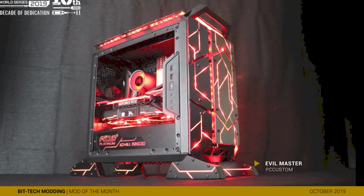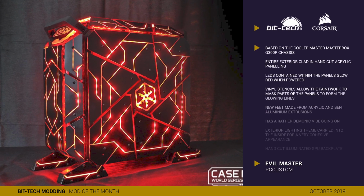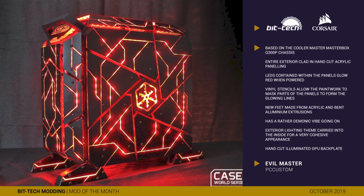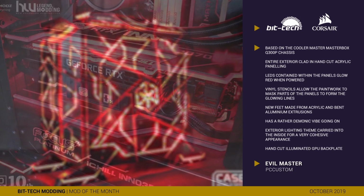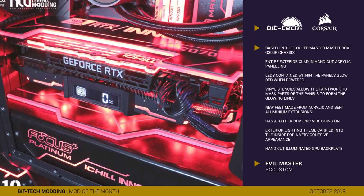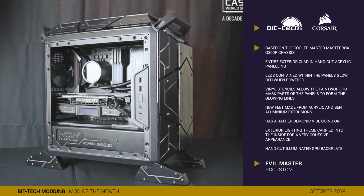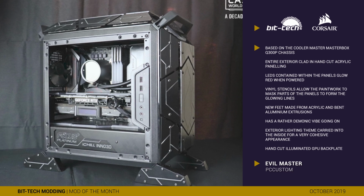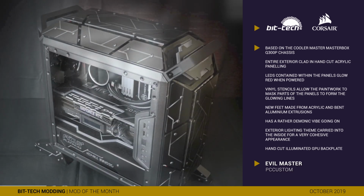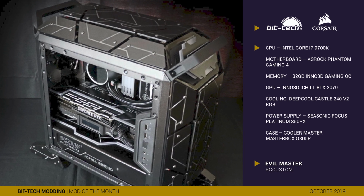There's something mildly satanic in the air with Evil Master. Robert embarked on the arduous task of cladding the whole case in a matrix of hand-cut acrylic pieces. Not only were each of these parts cut to size, but they were also stenciled over, painted and then fitted with internal LEDs so that they all glow independently. By layering frosted and black parts together, Robert ensured that the lights diffuse all around, giving the whole chassis an impressive glow.